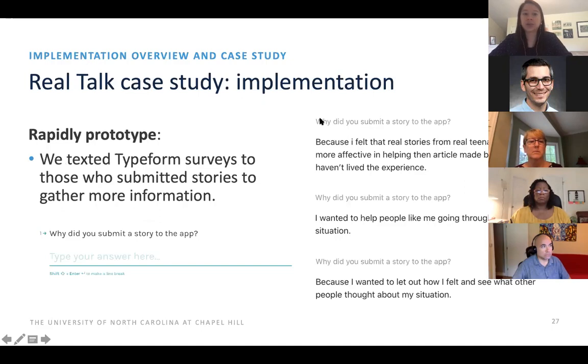And then another example of prototyping. We also wanted to understand more about why people submitted stories to us. So again, we went back to Typeform and texted out a link to a survey. This one asked questions like, why did you submit a story to the app? And here were some of the responses we received.